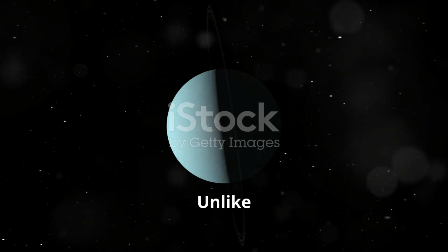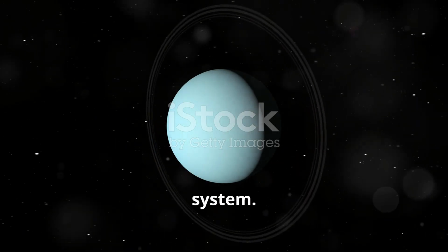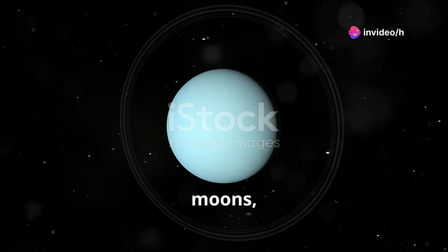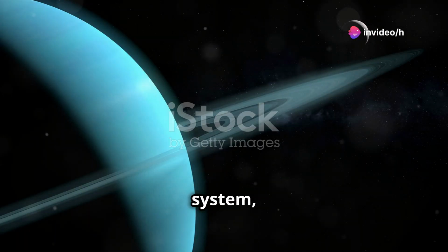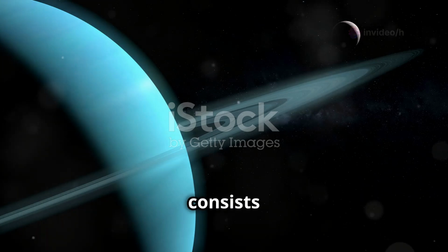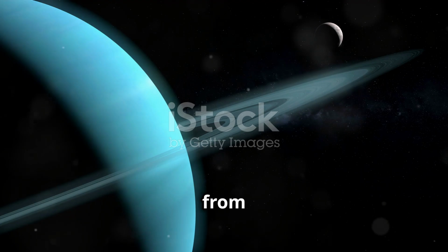Unlike Earth, which has one moon, Uranus has many moons and a faint ring system. Uranus has 27 known moons, each with its own unique characteristics. The planet's ring system, while not as prominent as Saturn's, consists of 13 distinct rings made up of dark particles that are difficult to observe from Earth.